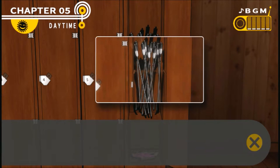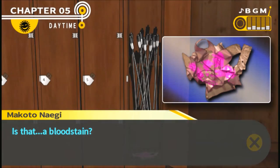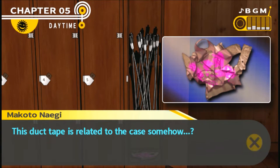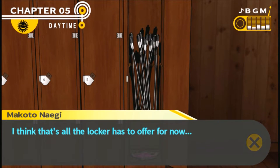Okay, titanium arrows. Oh, there's something else in the locker. It's a wrapped up ball of duct tape. I wonder what that was used for. Is that a bloodstain? If that's the case, that means it must surely be related to the case. This duct tape is related to the case somehow? But how could it possibly be involved? Bloody duct tape, okay. I think that's all the locker has to offer me now.